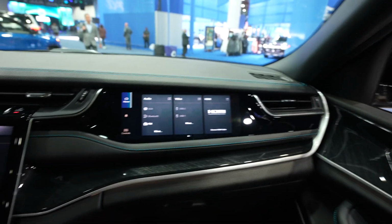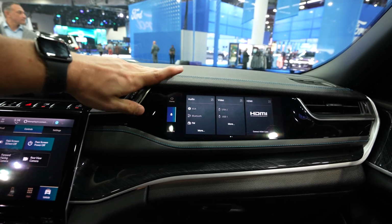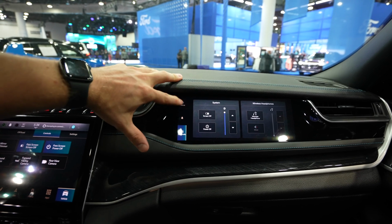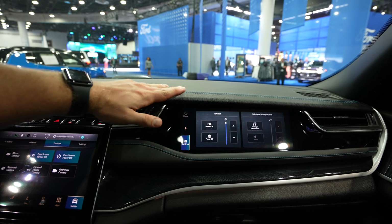Touchscreen display right here for the passenger that can actually control the audio, video as well. They can also alert the driver of things, which is cool. And I believe they can send navigation to the actual touchscreen for the driver, which is pretty sweet. So that is pretty awesome.